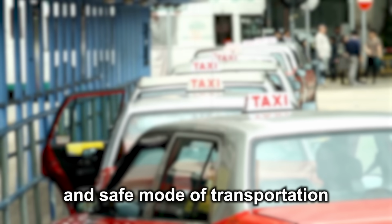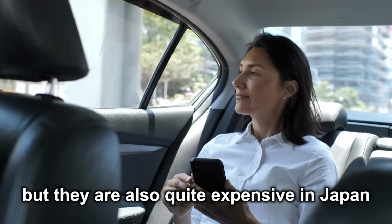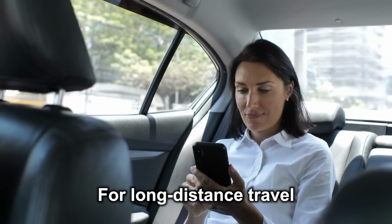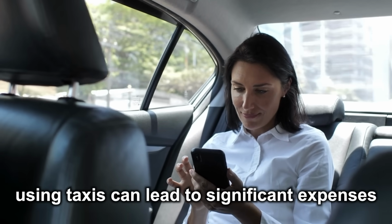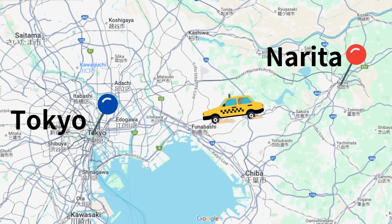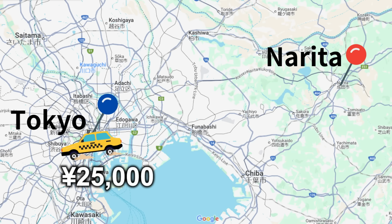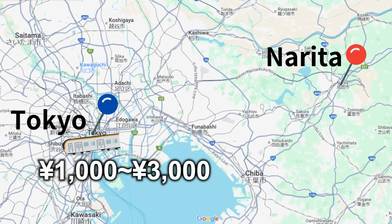Number 5. Overusing taxis. Taxis are a comfortable and safe mode of transportation, but they are also quite expensive in Japan. For long-distance travel, using taxis can lead to significant expenses. For example, a taxi ride from Narita Airport to central Tokyo can cost over 25,000 yen. In comparison, trains or buses offer the same route for just 1,000 to 3,000 yen.